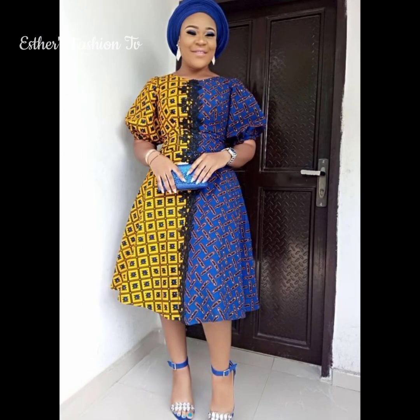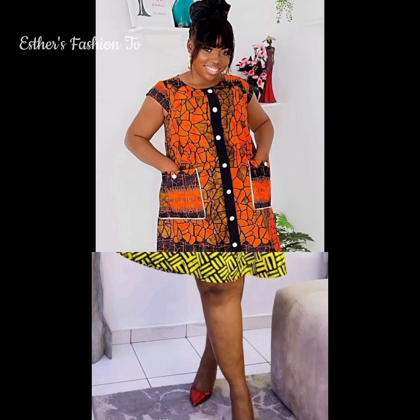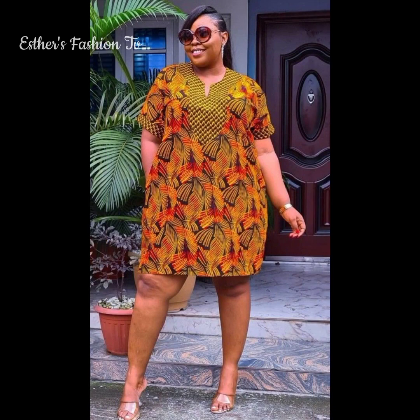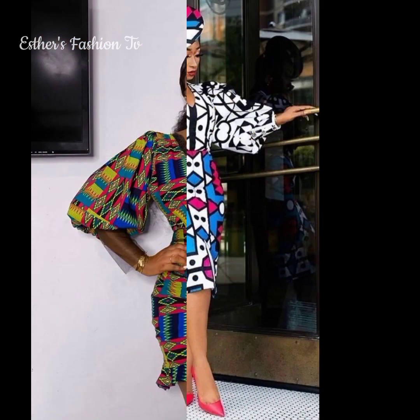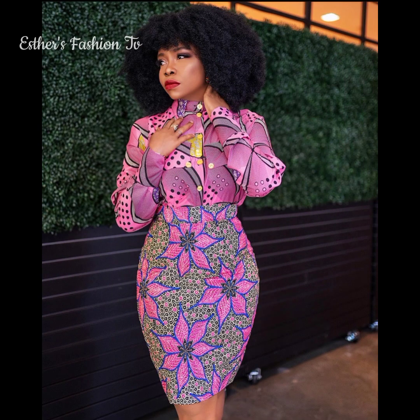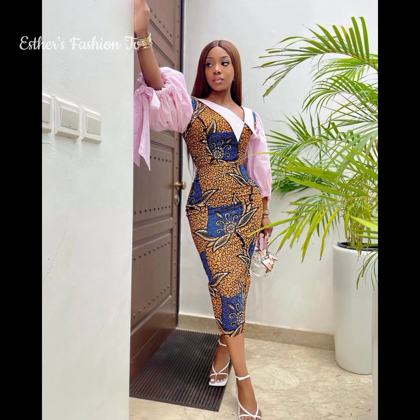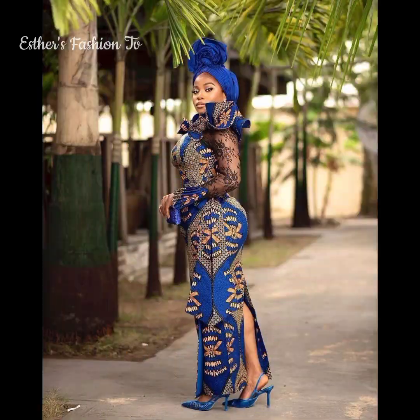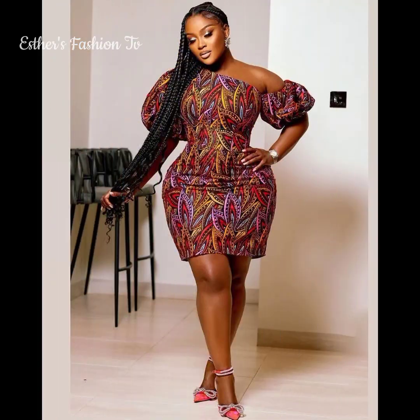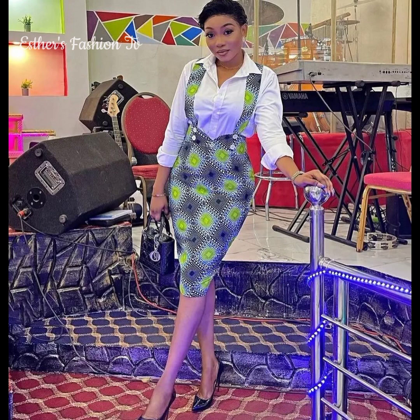Remember, the key to styling Ankara short gown for occasion is to strike the right balance between style and comfort. Choose fabric that suits your figure and makes you feel confident and comfortable. Don't be afraid to experiment with different looks until you find the perfect one for you.